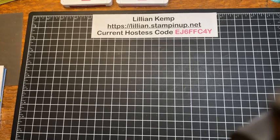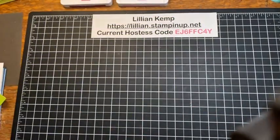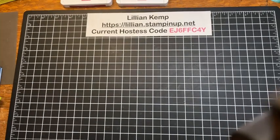And while you're entering what designer paper this is from, I just have a couple of other things to mention.